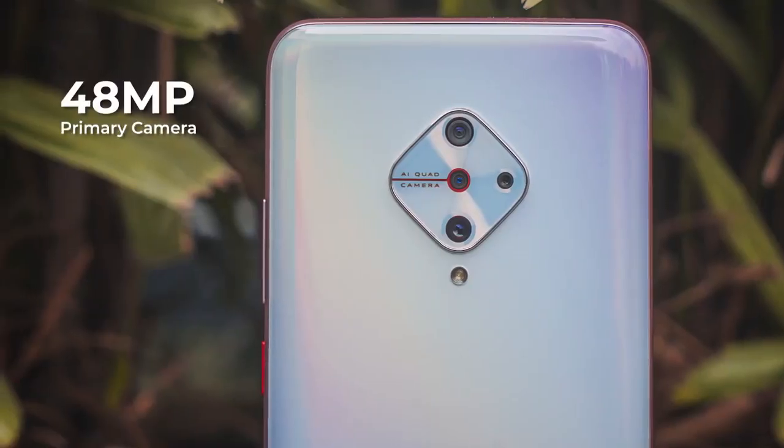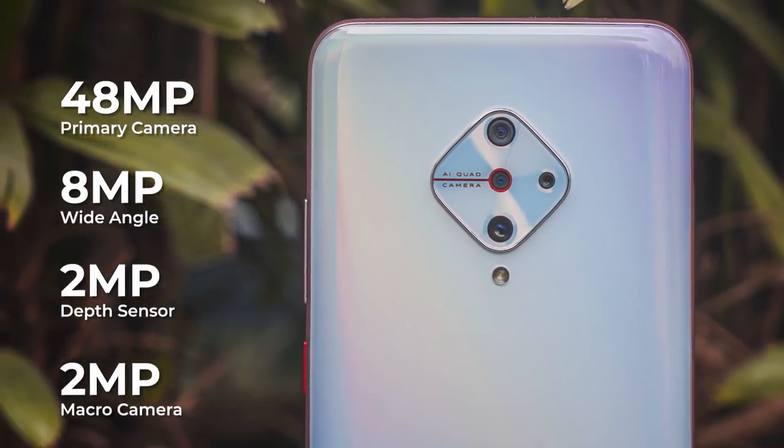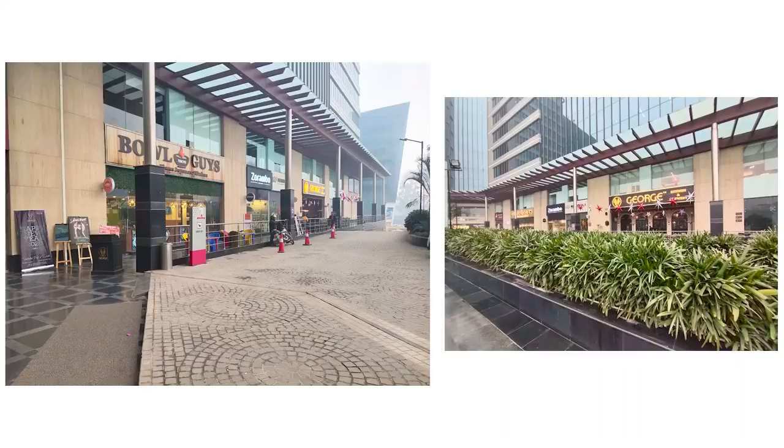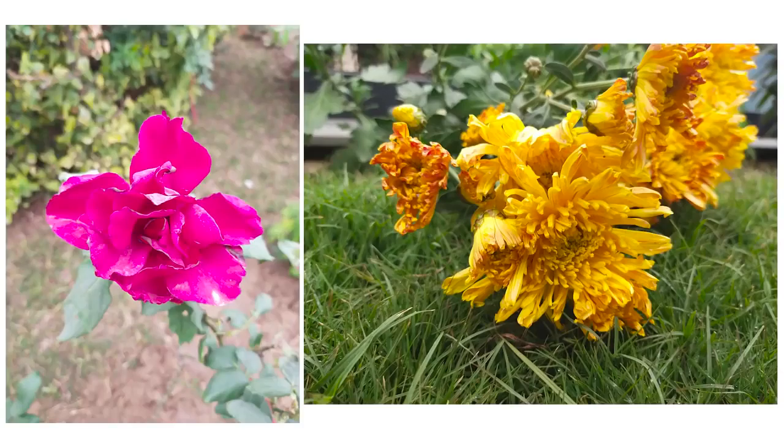Anyway, moving on to the rear cameras, you get a 48 megapixel Samsung sensor as a primary camera. It takes pictures that are definitely underexposed with a lot of details missing in the highlights. However, that helps keep the highlight clipping in check, so some advantage there. The color accuracy is fine, not too great. In close-ups, the phone struggles badly with reds and turns them pink.